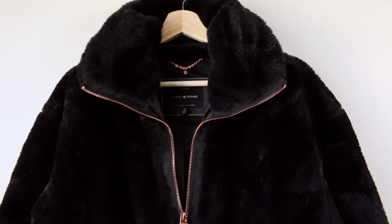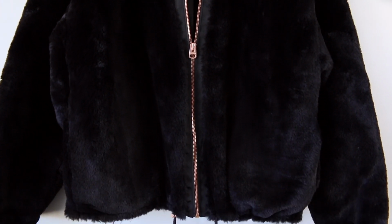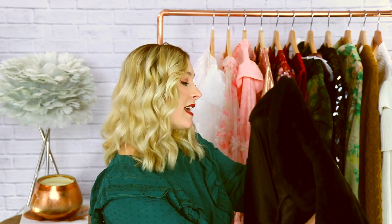Next, I have this faux fur teddy coat, and this one I have put to good use. This is from Lucky Brand. I did purchase this through the shopping feature, so this was not sent in a box. The only thing with this one is that sometimes the fuzzies come out and they really irritate my nose. Don't wear this unless it's really cold because it will keep you very warm. So this was a good purchase. I'm glad that I did buy this one because I love it.